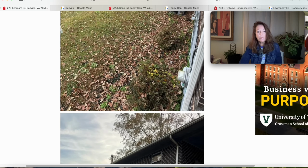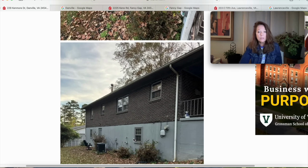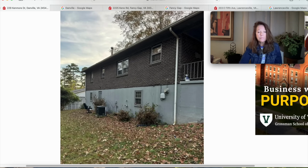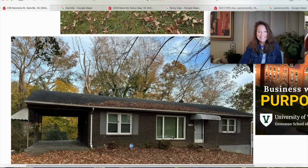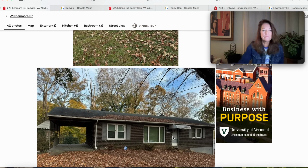Yeah, this house is loaded with potential. Cute little brick ranch right here. Raised ranch. And there's our front porch. Definitely going to have a leaf blower. There, very cute little house right there. Nothing wrong with that. We can move right in there.